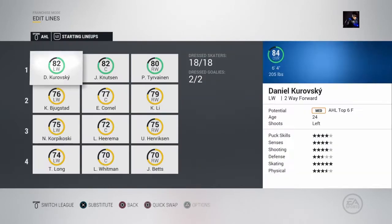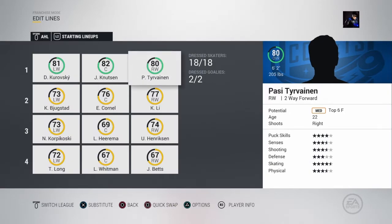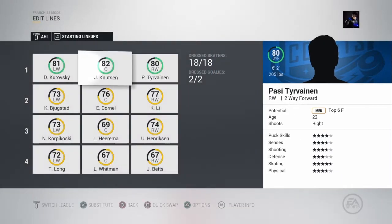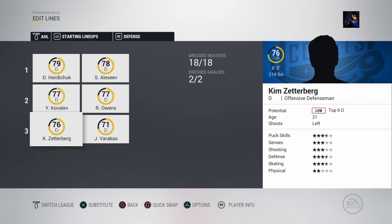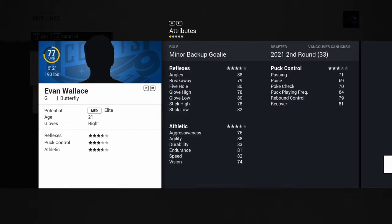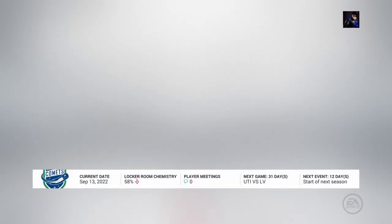And then in the AHL, this is what the team is looking like. This Kustin guy is looking like he's going to be pretty good, but he'll have to wait another year. Hopefully Tyravanian can be something good. And then we got the rest of the prospects down here. Oops, wrong button. And then here's the defense. Hoping these prospects can grow. And then the goaltending. Wallace is looking like he could be something for us. But we are ready to go with this team.